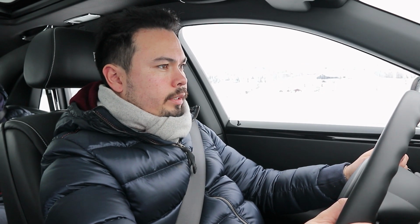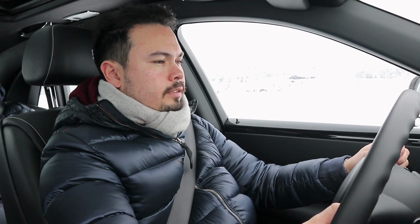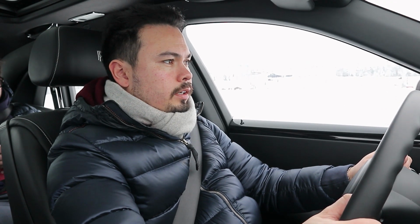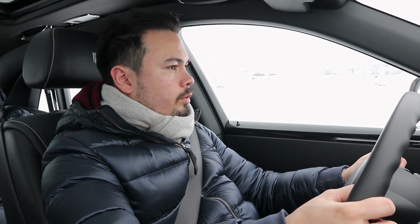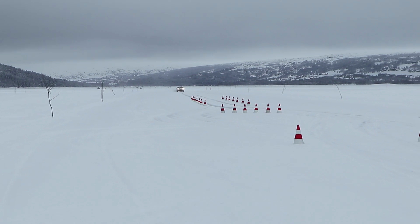And then we'll brake here. Good. So that was more than 60 meters. Yeah, you had about 85. 85 meters. And now we have 85 kilometers an hour. Yeah. And now we have a little more slip, so it will let us rotate a bit on the throttle, but not a lot.